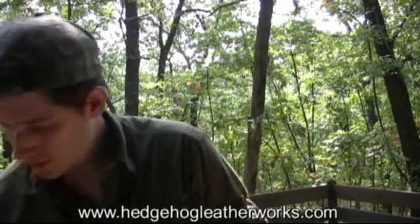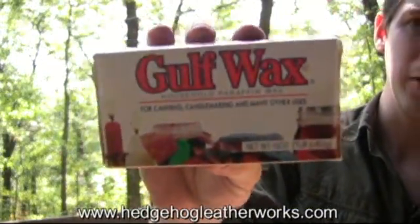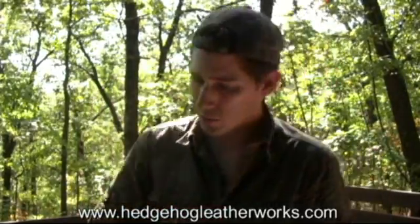But we are going to improve upon it by adding into the equation some Gulf Wax. This is paraffin wax. The brand is Gulf Wax. You can get this at pretty much any grocery store. It comes in these white bricks inside the box. And what we're going to do is melt this down and dip our jute twine in it. And what that does is, number one, it gives the twine some degree of water resistance. But it's also, and more importantly, going to make it burn a lot longer and a lot hotter than if we were just using the twine by itself.